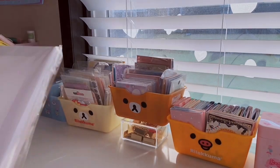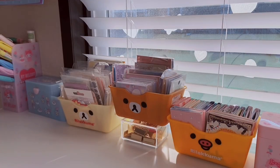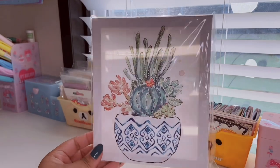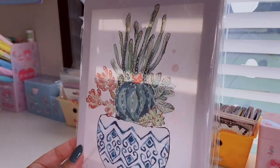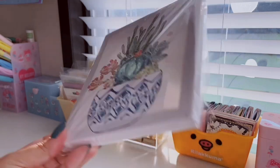So it's actually shorter and thinner than the regular canvases. I'll put it right next to this one. As you can see, it's a little bit shorter, it's a little bit thinner, and I think that's kind of cool. So these are a new style, and they actually had them on end caps, which I thought was interesting. But I love anything with cacti and succulents, so I had to pick this one up. I thought this was really pretty, so I got that one.